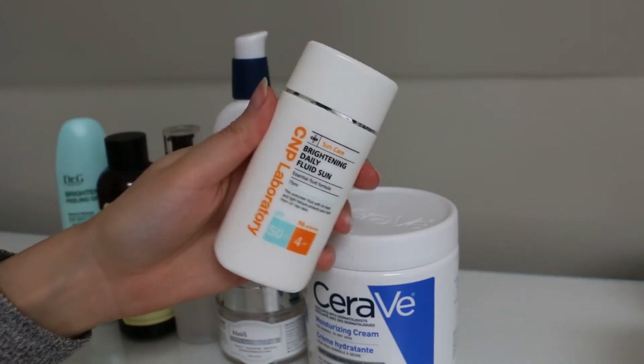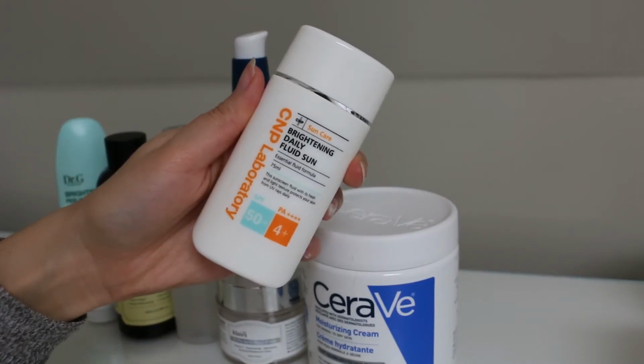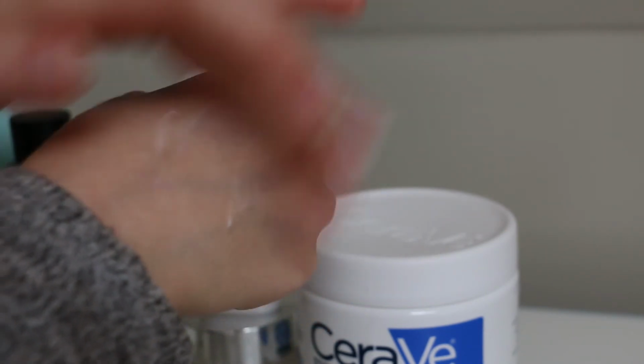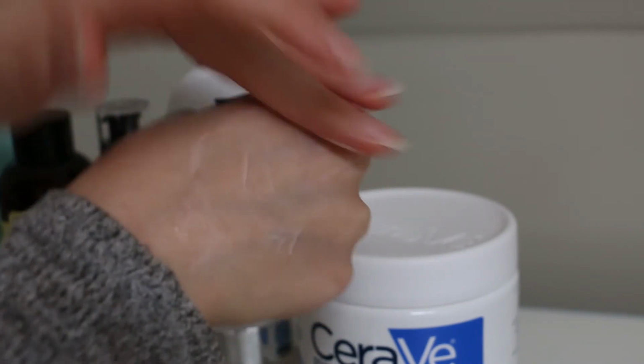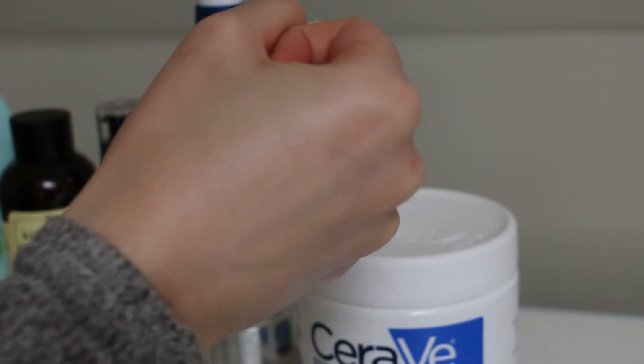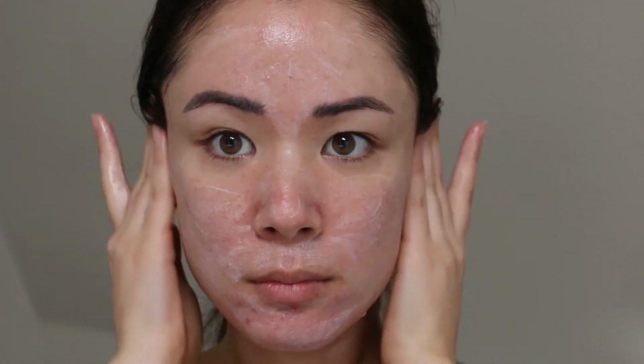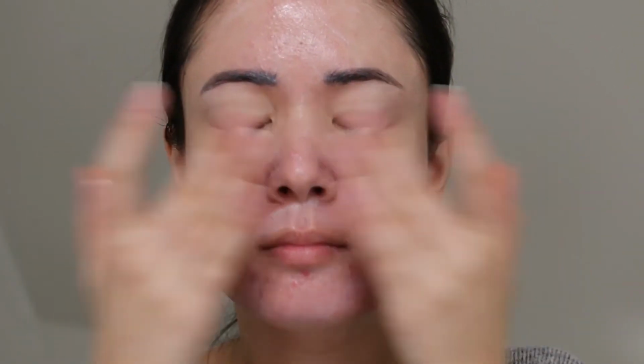So the one I've been holding in my hand is the CNP Laboratory Brightening Daily Fluid Sun Essential Fluid Formula PA4+. The reason why I chose the CNP one for this glass skin tutorial is because the finish of this is a lot smoother. I want to say I applied just over a quarter size amount for my face, maybe a little bit more. And again, I make sure it's all on my face, on my ears, on my neck, and any exposed areas that might have been exposed if I've gone outside today. And that concludes the skincare portion of this glass skin tutorial.